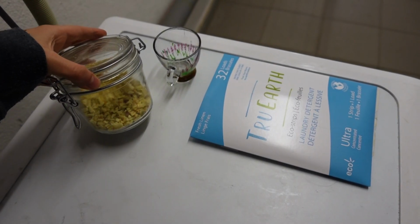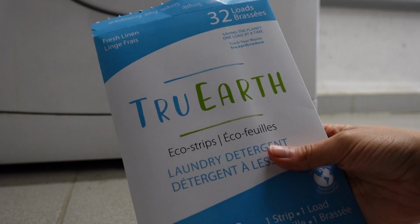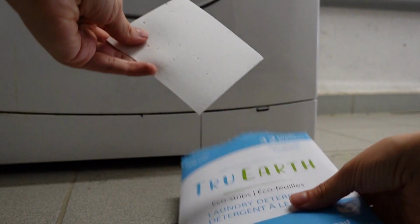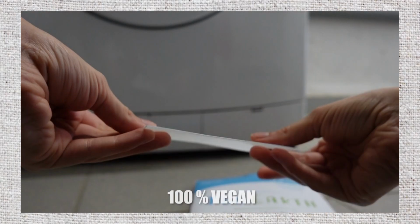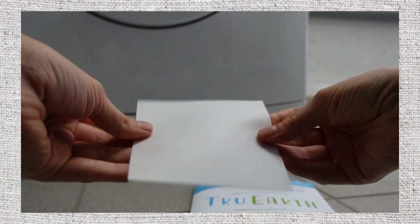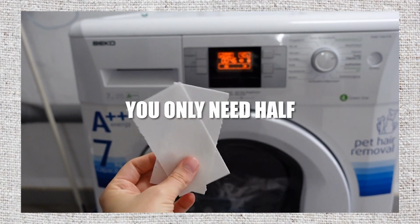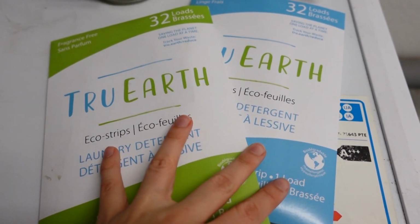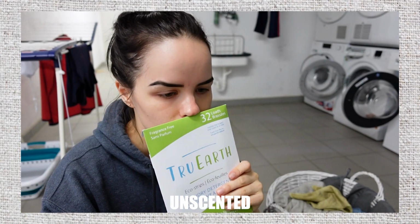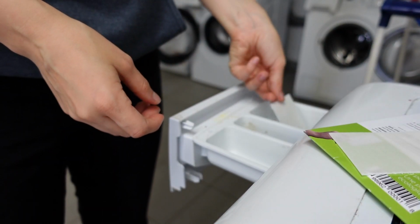For the second method, I want to compare the chestnuts to something that's easier to find. TruEarth is a company that produces eco-friendly, biodegradable laundry strips that not only avoid all of the plastic of conventional laundry detergents, but are also small enough to have an infinitely smaller carbon footprint. They were kind enough to send me 2 of their laundry strip variations, one with a linen fragrance and one without any fragrance, and I'm going to try them out with you to see whether this is a viable eco-friendly alternative.